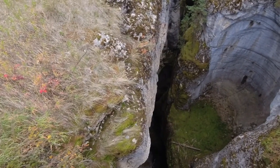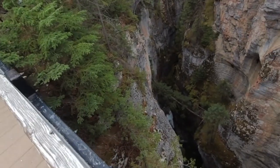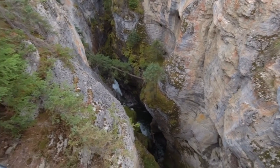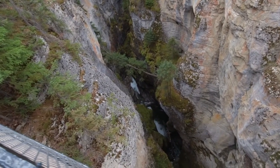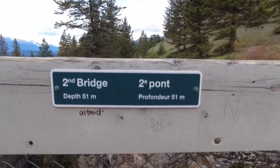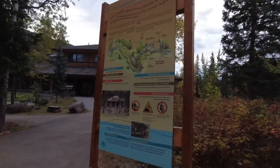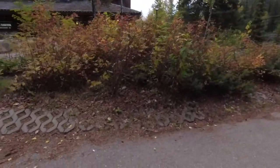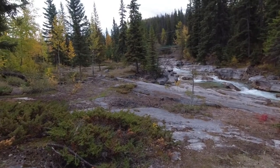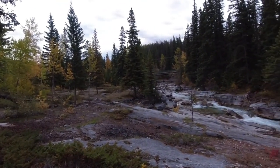The view from Bridge 2 is spectacular. 51 meters deep or 176 feet straight down, the same height as the Canadian side of Niagara Falls. Let's check out this area behind the restaurant. Very nice. Okay, off to the overlook.